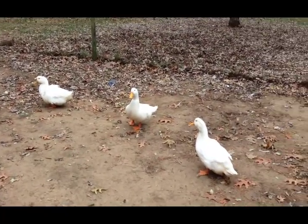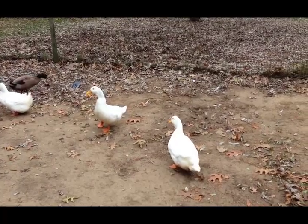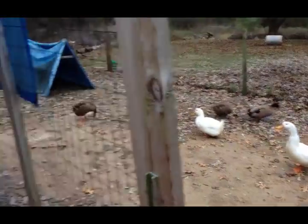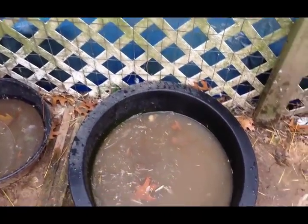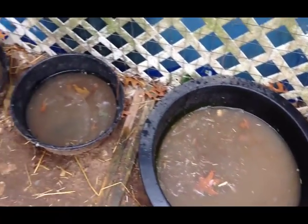With ducks, it's impossible to heat their waters. At least I have not found a good source or way to keep their waters from freezing. So we basically just bust the ice off the top if it's frozen over completely, and then add more water with buckets, because this time of year we have to unhook the hose.